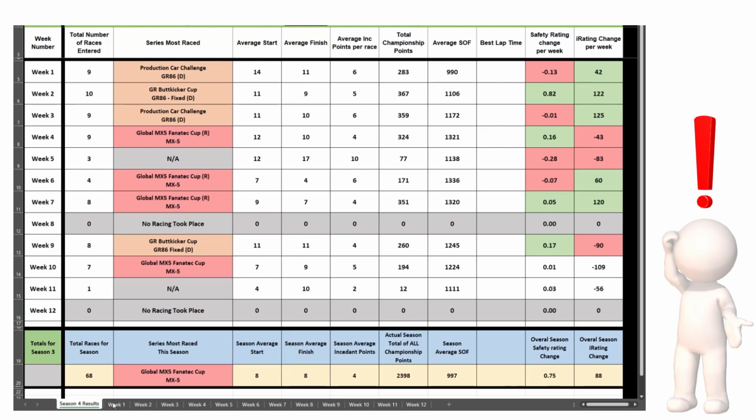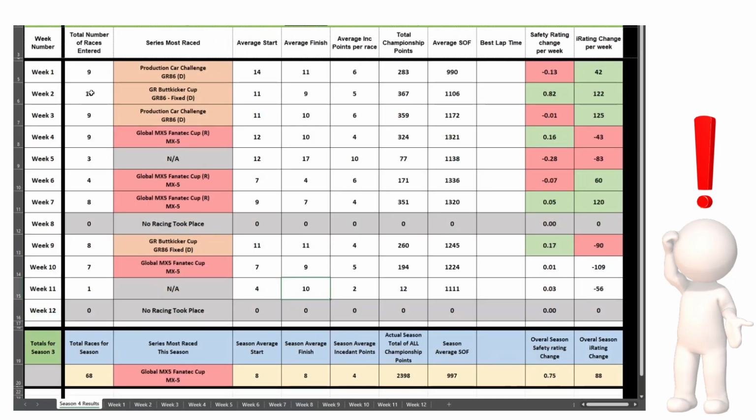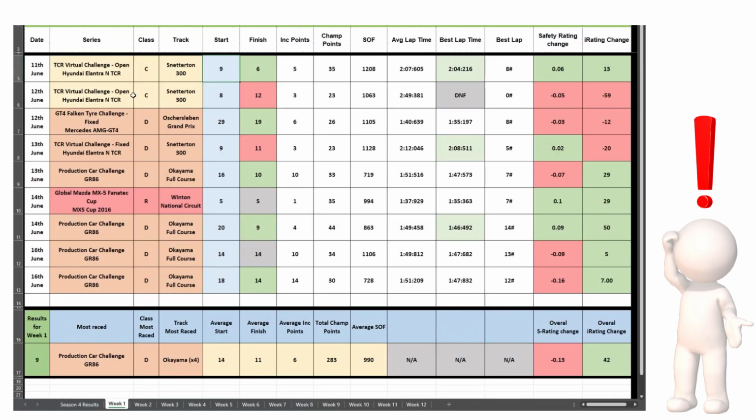Let's take you through the weeks now. If I go to week 1 and click on that, this brings up the detail of what we were seeing there in the results. Here you see total races 9, average start, all that sort of stuff. We go to week 1. This is where I filled this in.